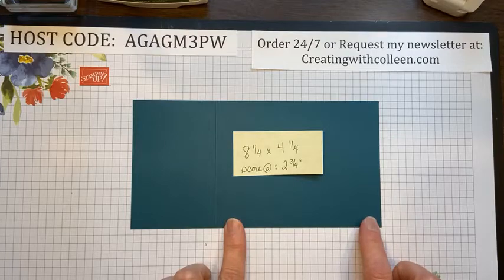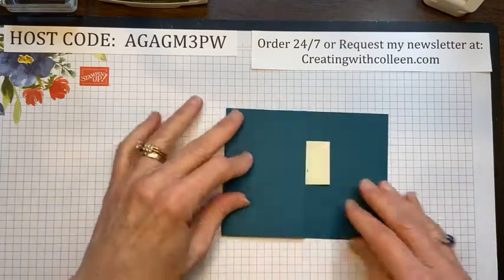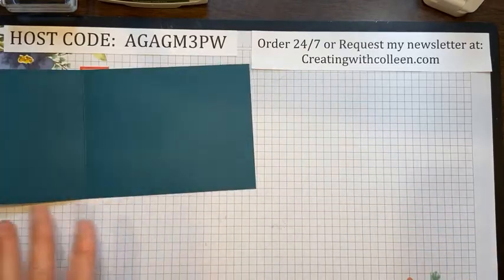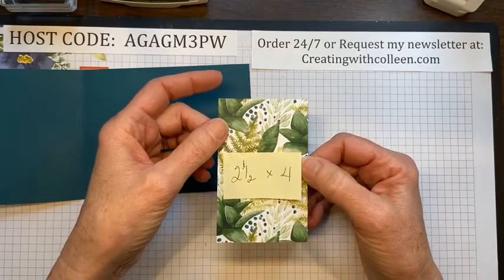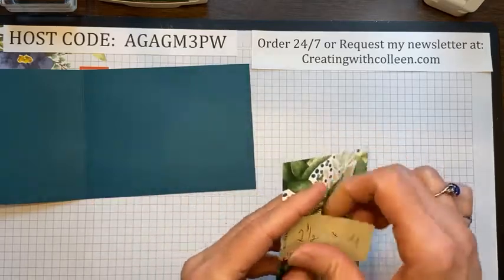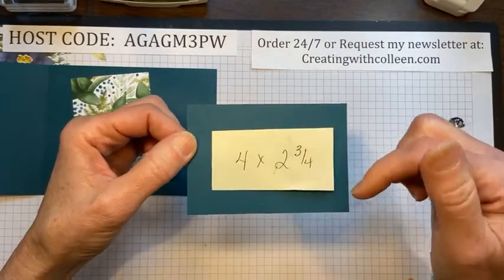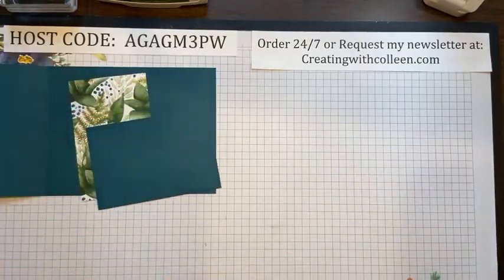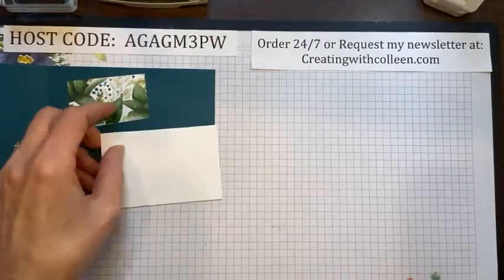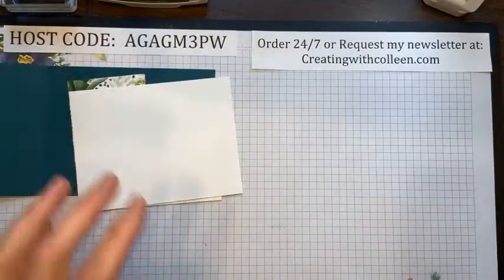So this is a piece of Pretty Peacock, and this is 8 1/4 by 4 1/4 this way, and I scored it at 2 3/4. So basically that is your 5 1/2 section, that's your standard card. Next, for the front, I have a piece of the designer paper, and this is 2 1/2 by 4 inches. I always try to give you the horizontal measurement first and then the vertical. For this front piece, you are going to need a piece of Pretty Peacock that is 4 inches by 2 3/4. And on that we are going to stamp, you will need a piece of 3 3/4 by 2 1/2, just a 1/4 inch smaller. It's always a good layering size.